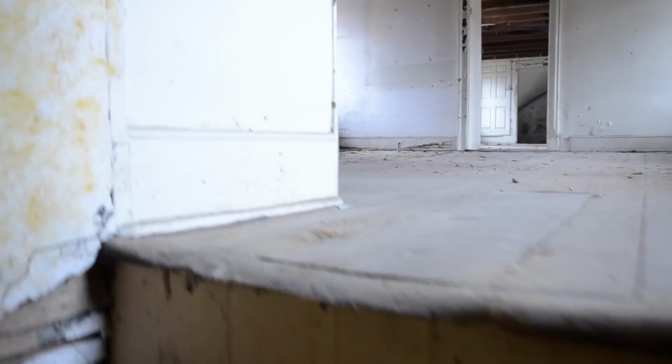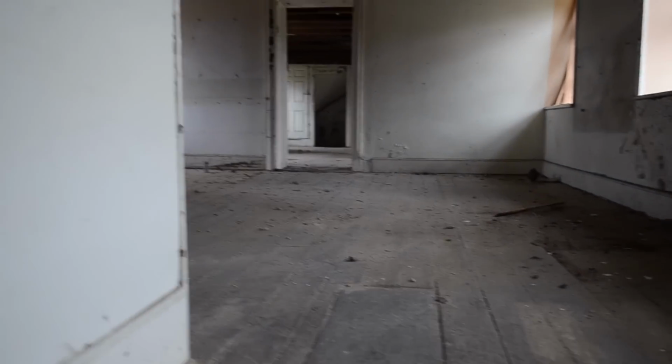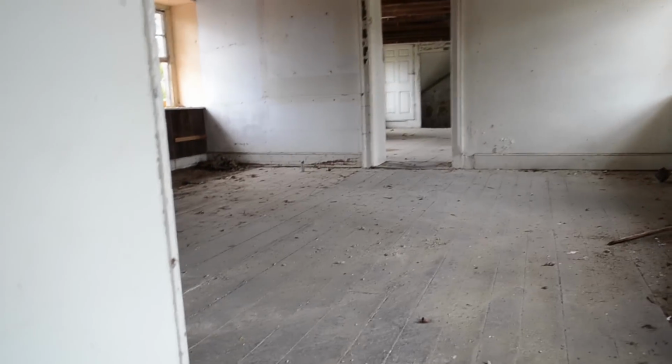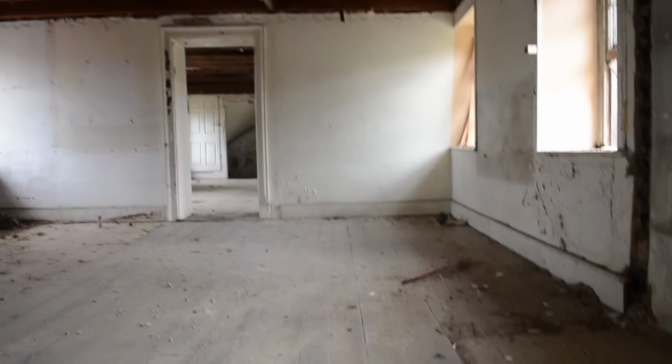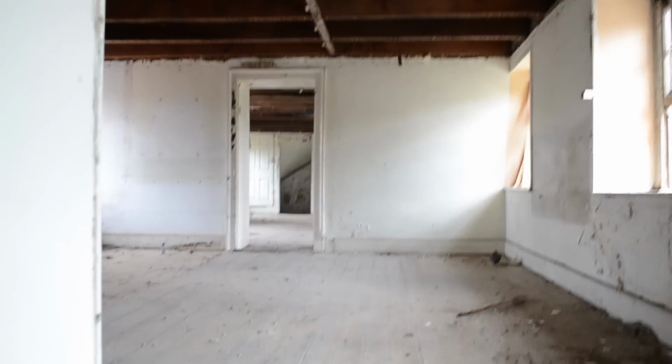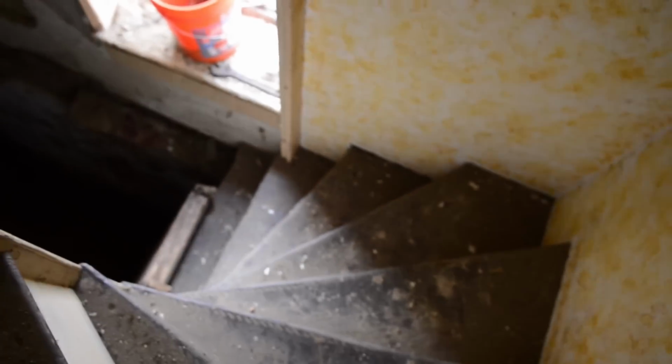Peek. Walking on this floor, but here's the peek. You can see the floor sagging. Now I gotta get back down.